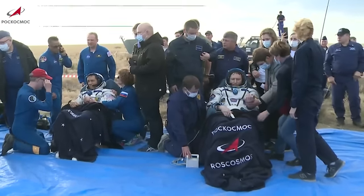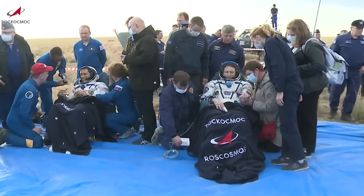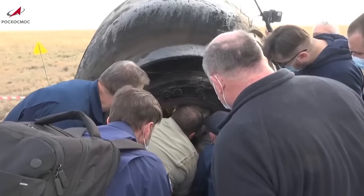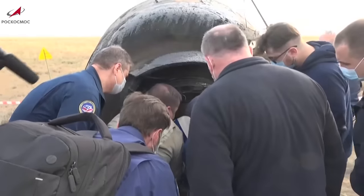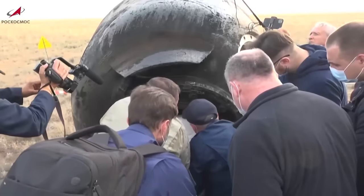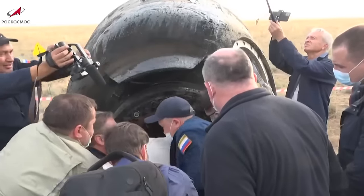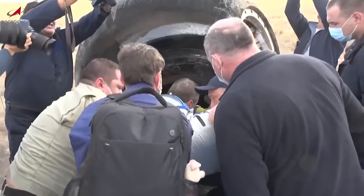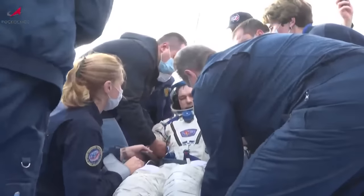Once again, the view from the landing site, right by the Soyuz MS-23. Frank Rubio on the left, Sergei Prokopyev on the right. Check the arm on the right side. And Dmitri Petelin now being removed from the Soyuz spacecraft. Easy, easy here. Turn. Legs. Turn back. Little higher. Move him a bit higher.